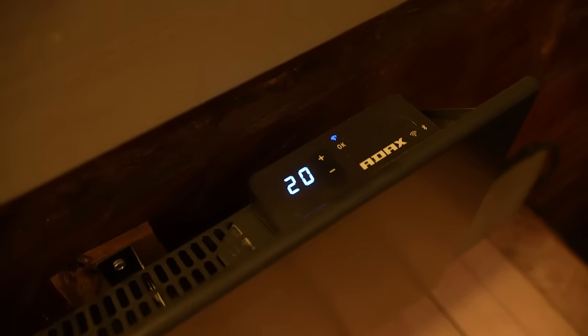So this is how they turn out. Then we have a little indicator here as well to control the temperature. And I also put one radiator in the kitchen as well.